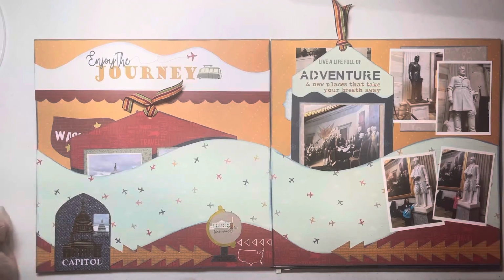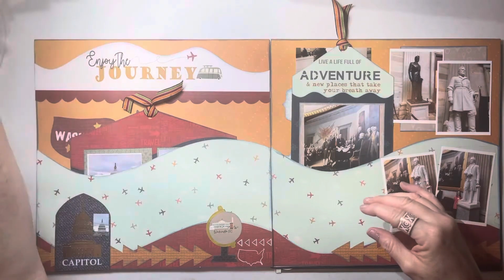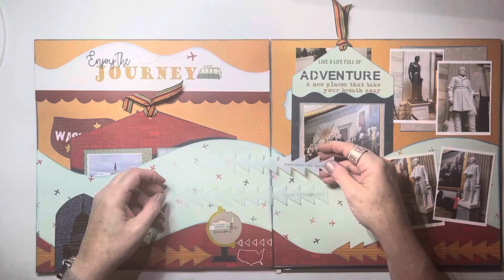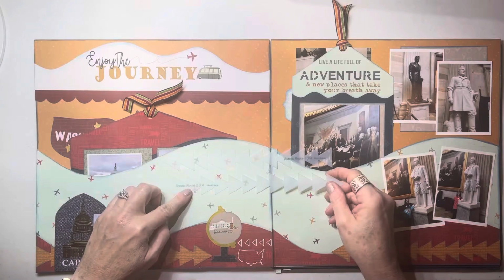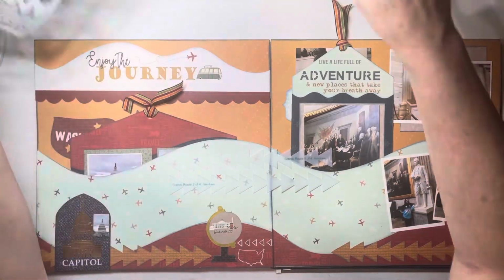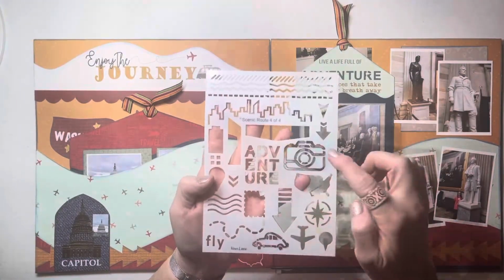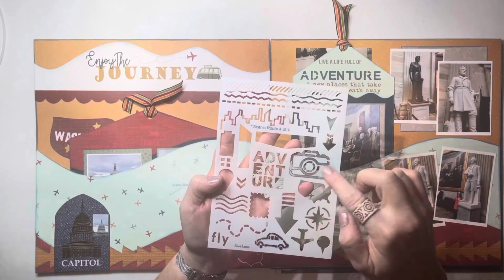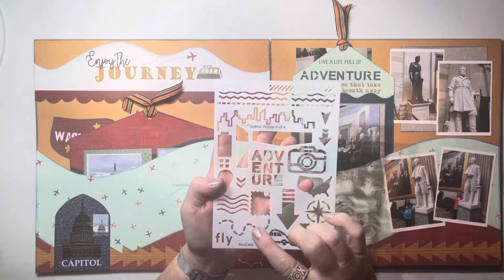So I want to show you the templates that came in this kit this month. They are called Scenic Route. These are some really cool arrow shapes, Scenic Route 1 and 2. And then there was also this really cool stencil page. And I used it a lot. I don't know if you can tell, but there's all kinds of ink. I used all different kinds of gel pens and gold pens, and just really had fun with this template.